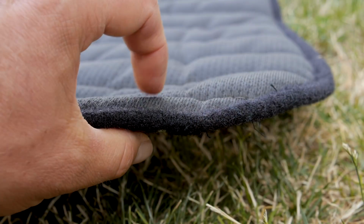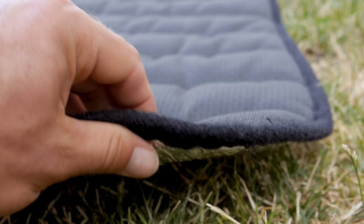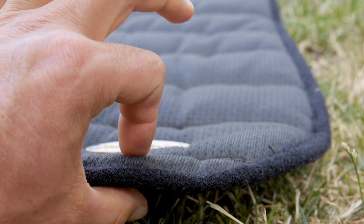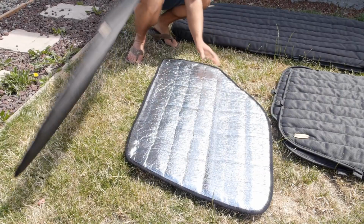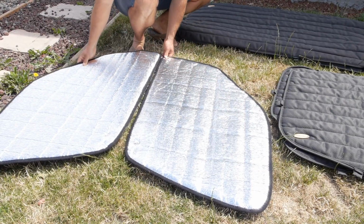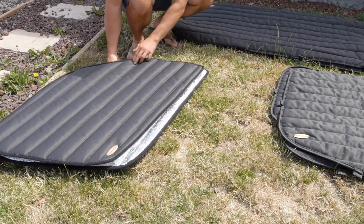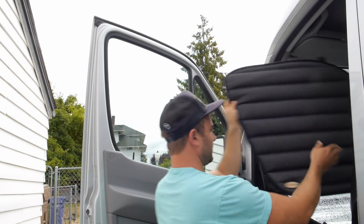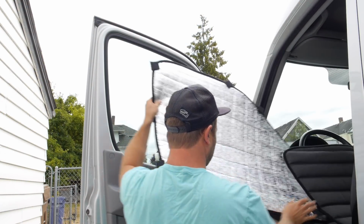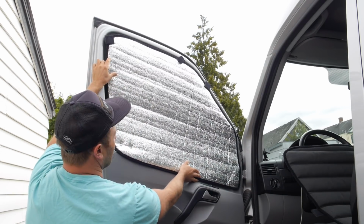I'd also like to note that the insulation package for the cab of a van has double insulation in it. So they're thicker because obviously the cab gets hotter. These insulation panels also have two sides to them. One side has a reflective shiny side for when it's really hot. The other side of the curtains is made out of a dark gray material. This means that you can flip them over when you want to be stealth, like if you're city camping, and this makes your van less conspicuous.